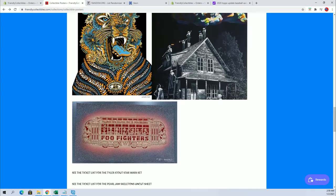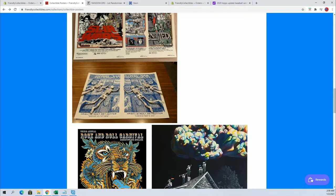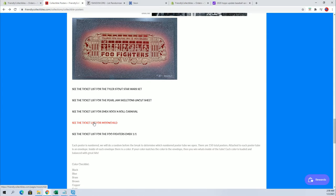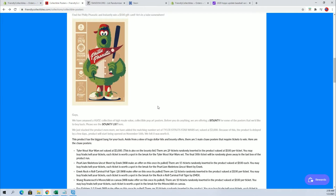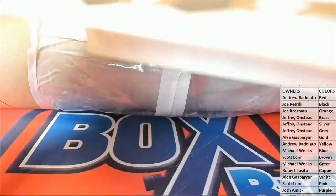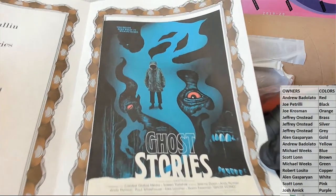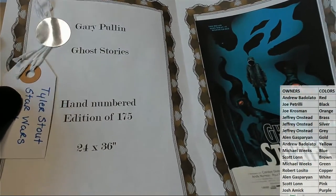And still plenty of chances, guys, at the Emic Foo Fighters 101. The Pearl Jam Skeletons Uncut Sheet, that's like $1,500. So, got a couple $1,000 posters here, variants. So, yeah, sure. And like I say, he'll unroll this probably Monday or Tuesday, I would say, and show the video like we do. Yeah, Ghost Stories. And the artist name is Gary Pullen.